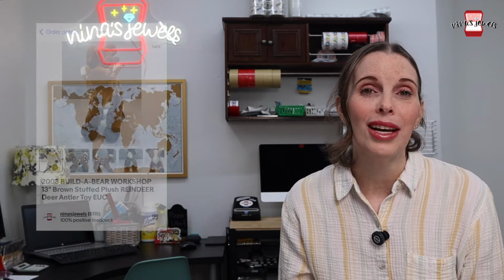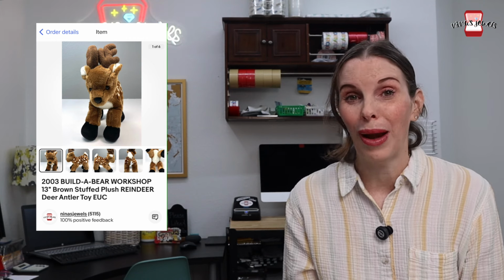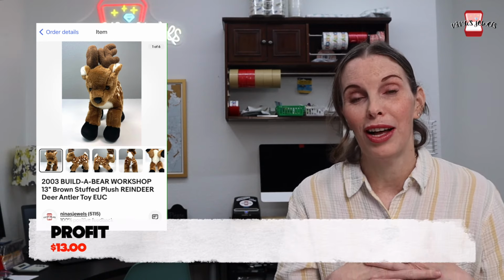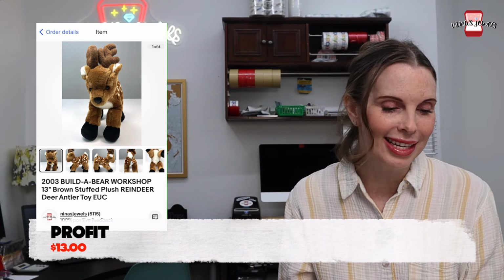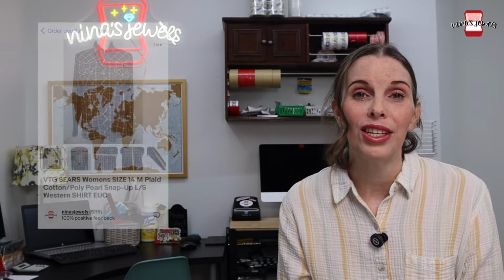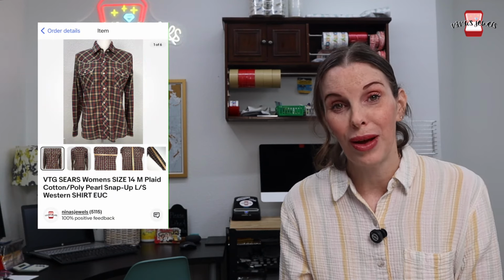Next up was a 2003 Build-A-Bear Workshop brown stuffed plush reindeer toy. We got that at a garage sale for $3. We actually got that at that garage sale where we got the huge lot of Build-A-Bear clothing and things like that. And this one sold for $27.99.